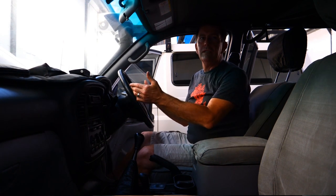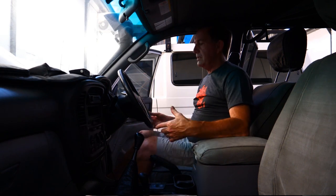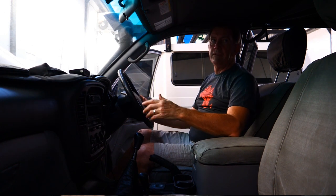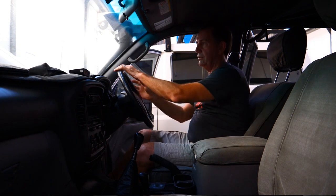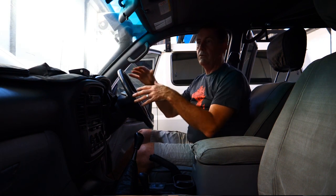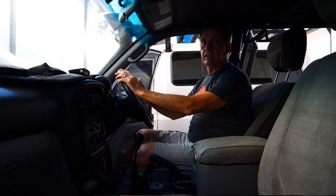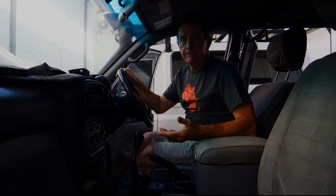So getting your seating position correct is really important. Distance to the pedal is key. Distance to the pedal, comfort on the steering wheel so that you're feeling comfortable. You don't want to be overextending your arms. You shouldn't, otherwise you can't control the vehicle. You want to be nice and relaxed so that you can sit comfortably, enjoy your drive and relax while you're driving.